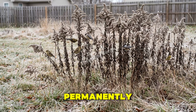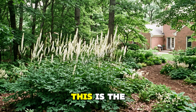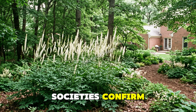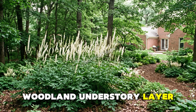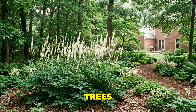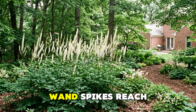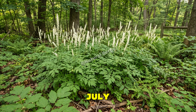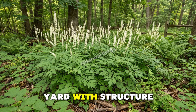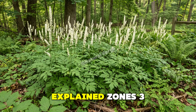Plant number 14, kept quietly off every mainstream shelf, is the final piece that completes this food forest permanently. Plant number 14, black cohosh. This is the plant Native Plant Societies confirm builds a permanent woodland understory layer within 2 growing seasons, thriving in deep shade beneath mature trees where every other plant on this list fails completely. Those tall white wand spikes reach 8 feet in July, filling the darkest corner of your yard with structure and documented ancestral value no catalog ever explained.